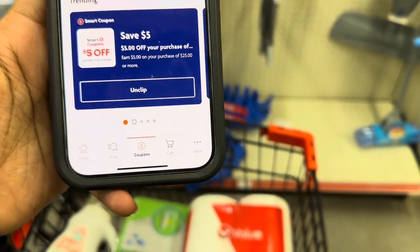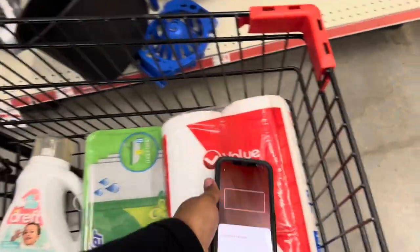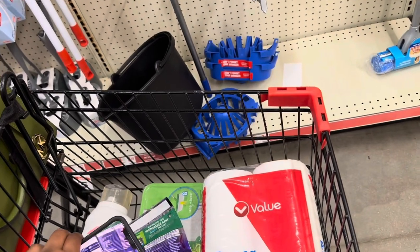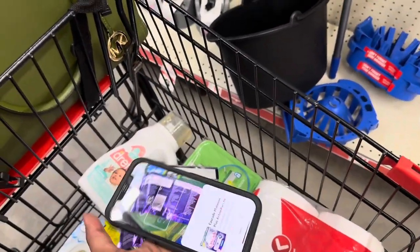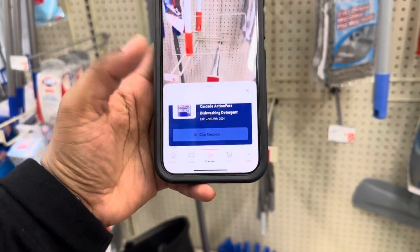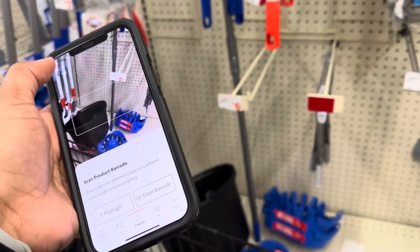And that is how you clip coupons, in case you don't know. That barcode right there is how you scan to see what coupons attach as well, in case you don't know. I'm trying to scan it right now in store for y'all. Cascade Platinum, and it shows you the available coupon, which is a dollar off, and that is how you flip it. So I hope that made sense to everybody.